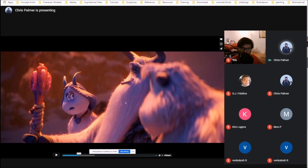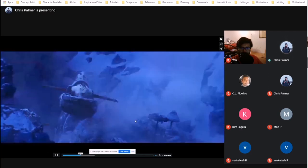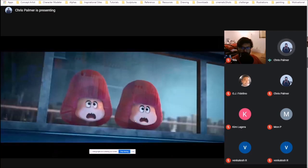Dealing with fur, especially at Sony, which has their own proprietary software, was actually easier to deal with than I expected. However, compositing and fixing little flyaway hairs was quite a challenge. This same thing kind of comes with this.